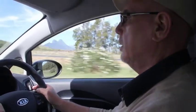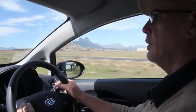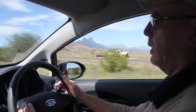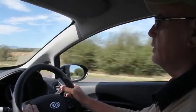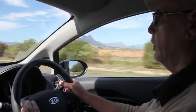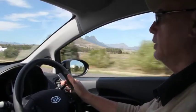Having the 1200cc version of the new Kia, its engine gives off pretty much the same power as a fuel-injected 1600cc engine not that many years ago. And it shows when you check out the engine revs cruising down as we are, the N1. 120 k's an hour on most cars of this engine size.